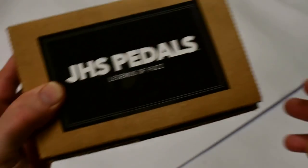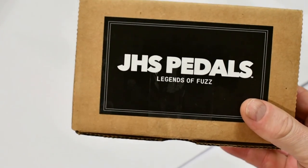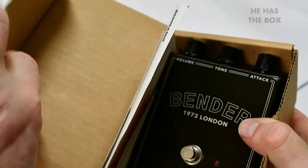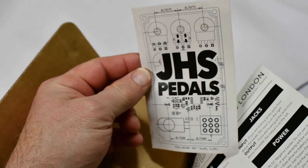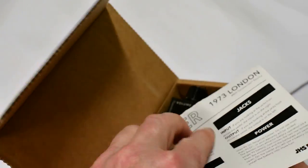Now, I'm not going to really attempt to say this is my first unboxing of it. I bought this a couple of years ago, not long after they first came out. So there you go, JHS Pedals, Legends of Fuzz. All right, we open the box. And you get a very nerdy JHS Pedals sticker. It's just like a circuit board printed on it.